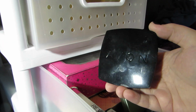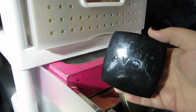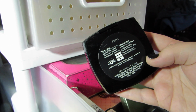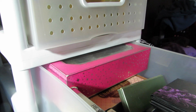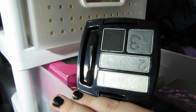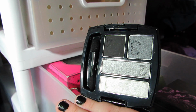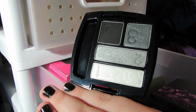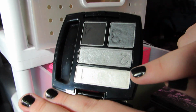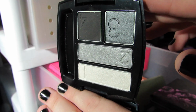I know it's really hard to see in this lighting and the packaging is absolutely dirty, but this is an Avon quad. It's the Urban Skyline True Color Eyeshadow Quad. It's a bunch of smoky colors. My mom got this for free in one of her Avon orders, and it just comes with them labeled 1, 2, 3, 4. I do already own the Kat Von D True Romance palette in Sinner, which has these shades already, so I'm going to be passing this one up as well. And as you can see, barely any of these shades have been touched.